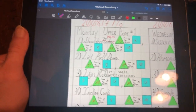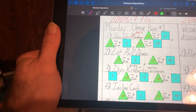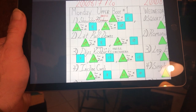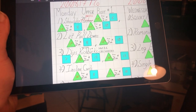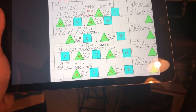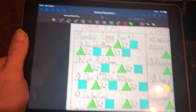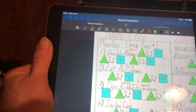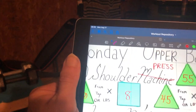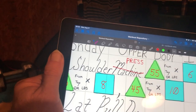The philosophy behind this is you do 2 or 3 sets, and your first set is the strongest set, the heaviest weight but the least amount of reps. Then you decrease the weight in the next set and up the reps, usually going from, in this case, a 6 rep to an 8 rep to a 10 rep. The cool thing about this little diagram is I can write out in red.